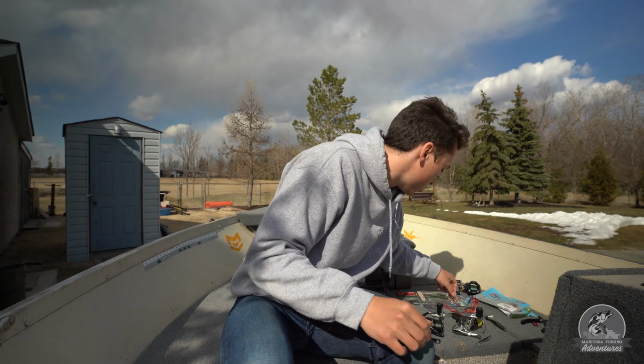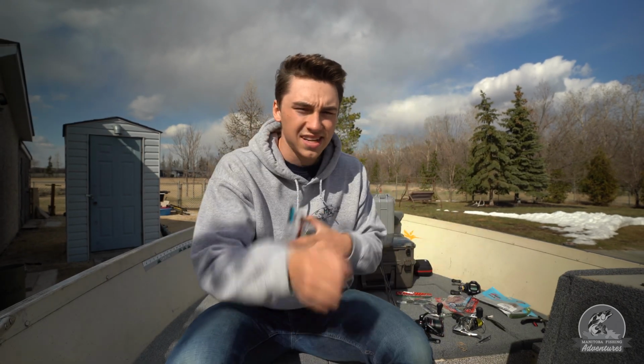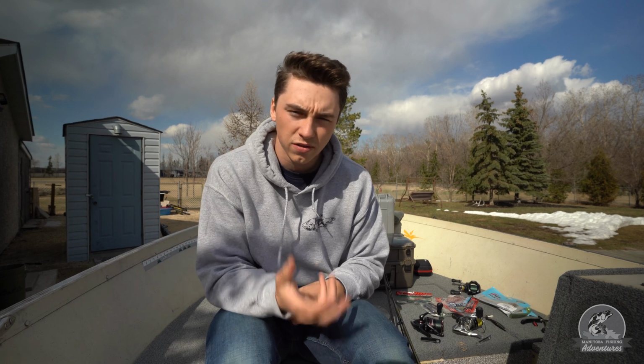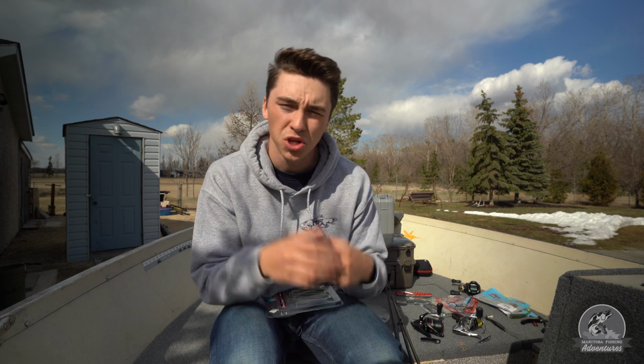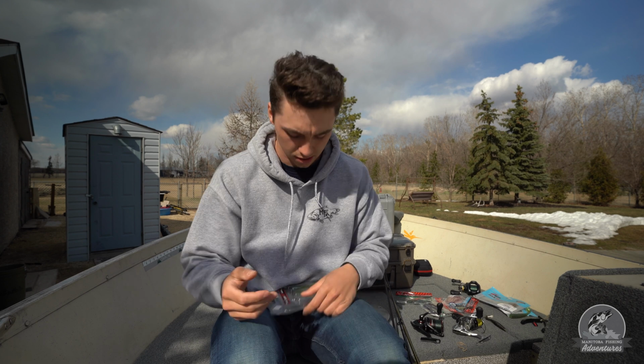But what's nice with these is you don't have to get really slow. You're casting, you're retrieving, right? You're trying to find where the fish are, so you're able to move quickly. You're not sitting there popping it really slow and letting it sit, popping it really slow and letting it sit. You're covering more water quicker.